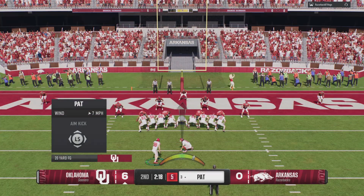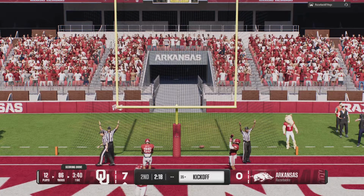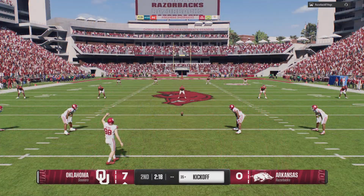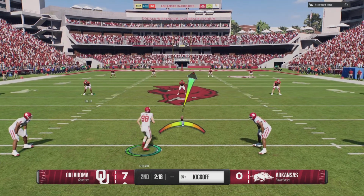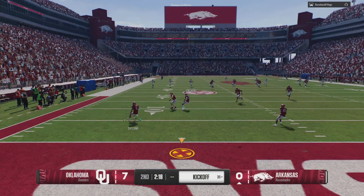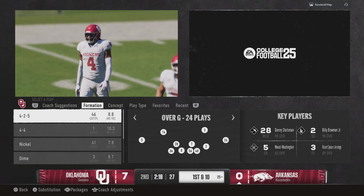Lining up to tack one more onto that lead. And he's got the extra point, and it's 7-0 to start this one. They put it in the end zone with a 12-play scoring drive. And they finish it with an 11-yard touchdown dart. That ball skips through the end zone. It's a touchback, and they'll take over at the 25-yard line.